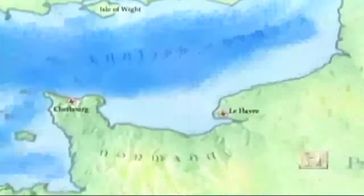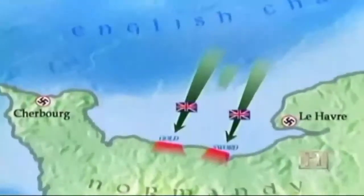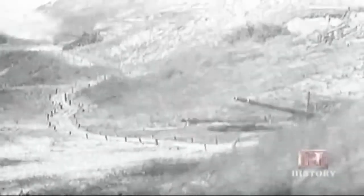The British came ashore at Gold and Sword, the Canadians at Juno, and the Americans at Utah and Omaha. The men at Omaha had it the roughest. Many of the German obstacles and gun positions had survived the opening air and naval barrages.